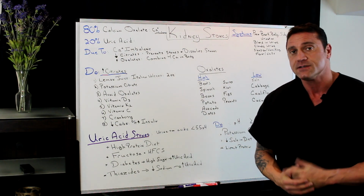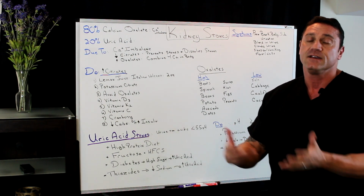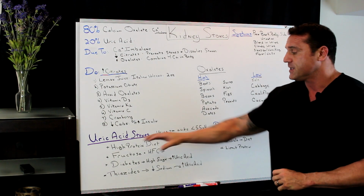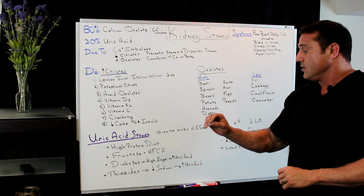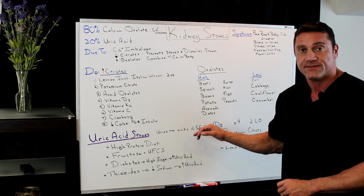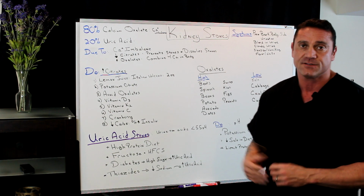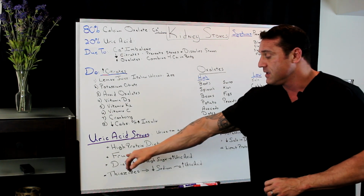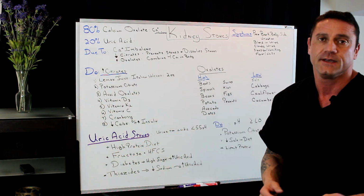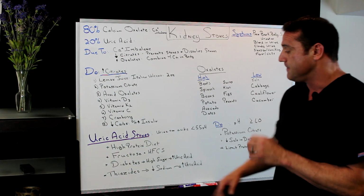Okay, uric acid stones are very popular with people who are on the ketogenic diets, because high protein diets increase the acidity level of the urine. So again, the problem with the uric acid stones is the urine is too acidic. The urine is going to be less than 5.5 pH. Again, high protein diets will make the urine too acid. Also, fructose and high fructose corn syrup. Fructose meaning fruit. Again, it'll increase the possibility of uric acid stones being formed.